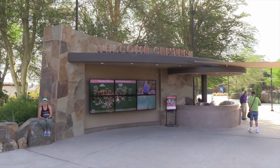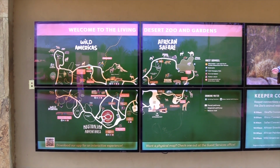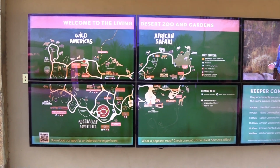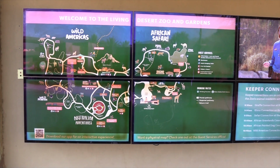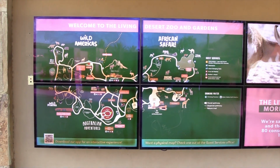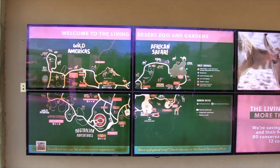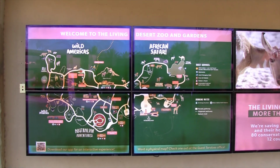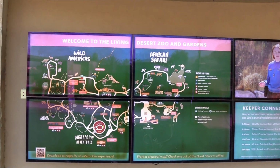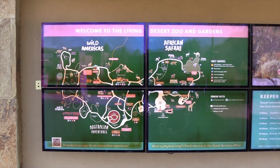Alright, got the welcome center and the map. Alright, so here is the map. The zoo is separated into 3 areas, basically 3 continents. Got Wild Americas, which is going to be North and South America, African Safari, and we got the Australian Adventures. So I'm right here at the main entrance. I'm going to be checking out the African Safari first, go around, and then I will hit up Wild Americas and then Australian Adventures, and enjoying all of the different gardens along the way.